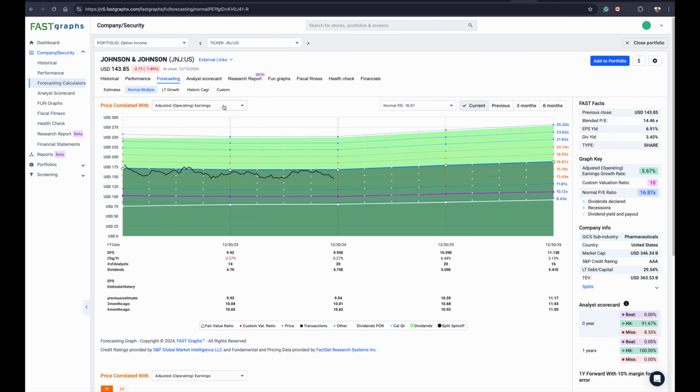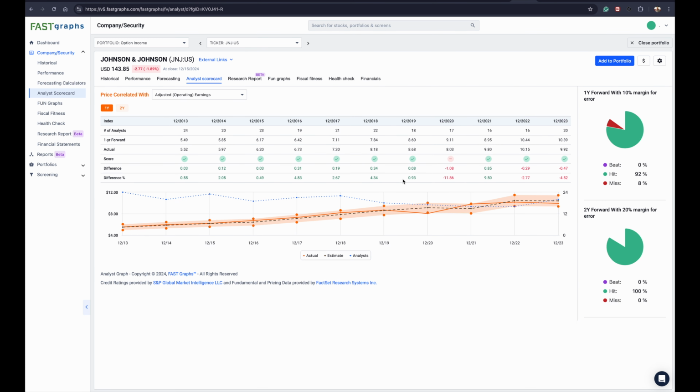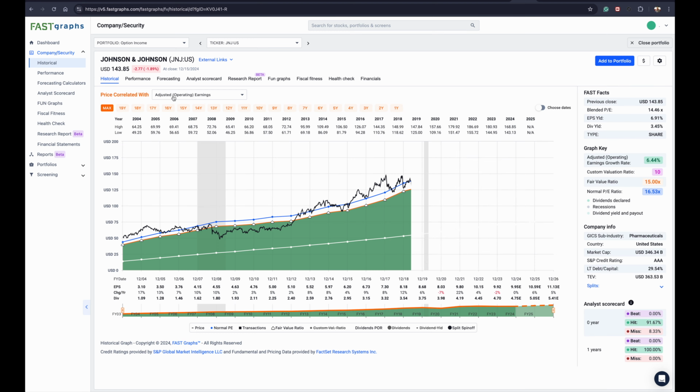I like to change this to the lowest multiple here, which is 16.6. You can see that even at this 16.6 PE ratio, you get around a 16.2% annual rate of return. So this is why I bought more shares of this company. On the analyst scorecard, they're very accurate with these estimates, which I like a lot. So overall, that looks good.